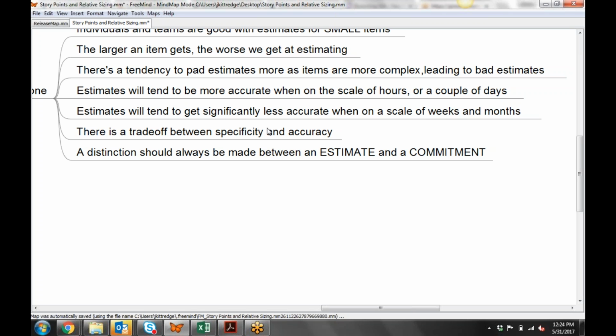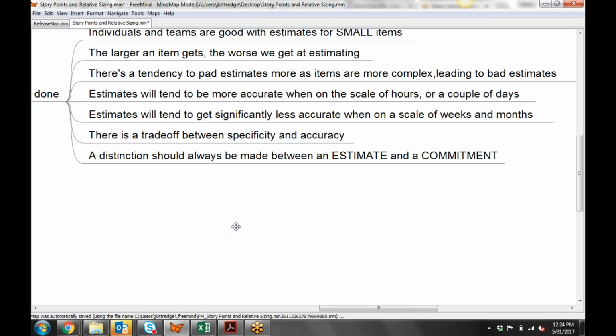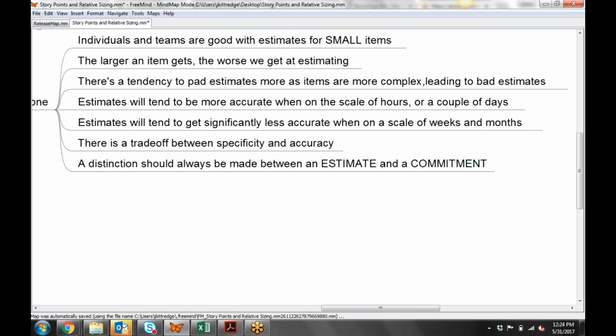So estimates, again, they're more accurate when you're talking about hours or a couple of days. They get really bad once you start talking about weeks and months. There's also a trade-off between specificity and accuracy. So a lot of times you'll hear, well, we want to make sure our estimates are 100% accurate.